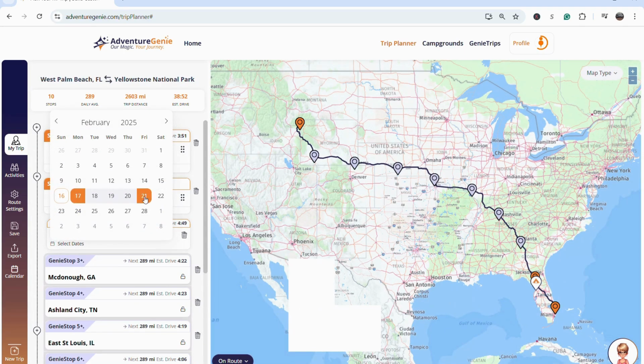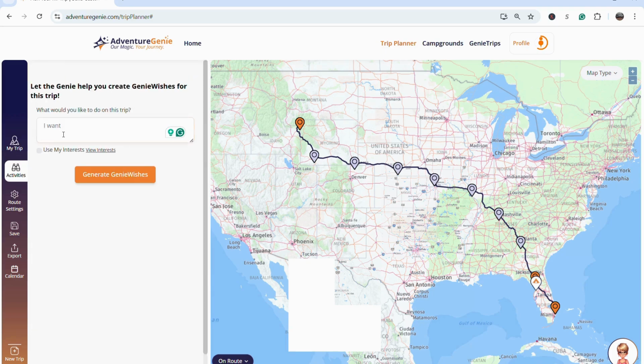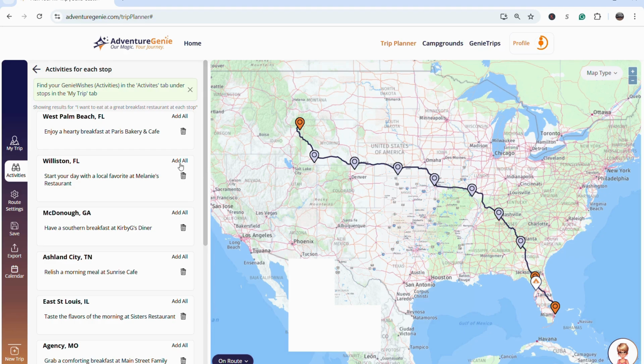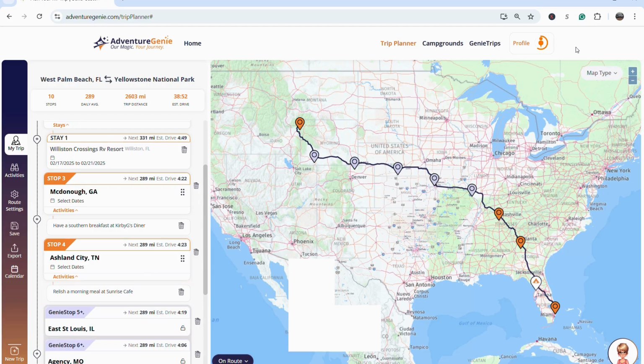Back on the main itinerary, I can add my dates for each day. Next, I'll go to the Activities tab to request recommendations for restaurants. I could also request recommendations for hikes, attractions, or anything else I want to see along the way. These activities get added to the itinerary so you have a complete trip planned. Having the activities in addition to your accommodations is one of the unique things about this tool.